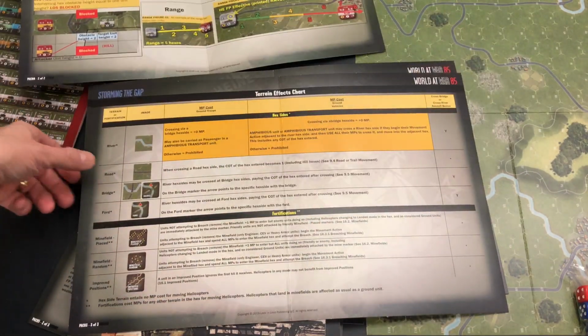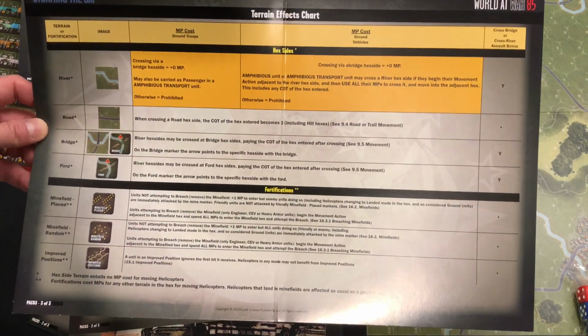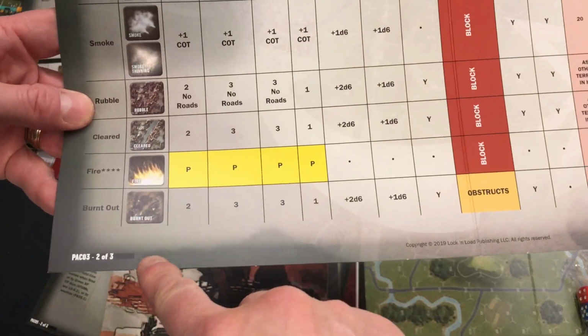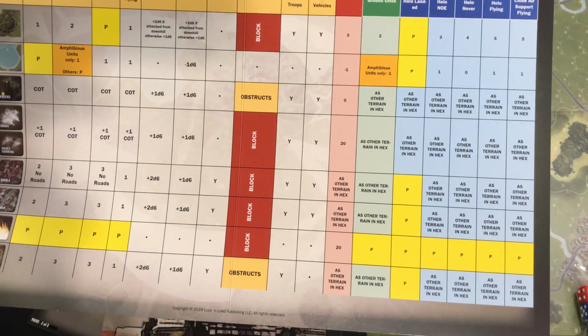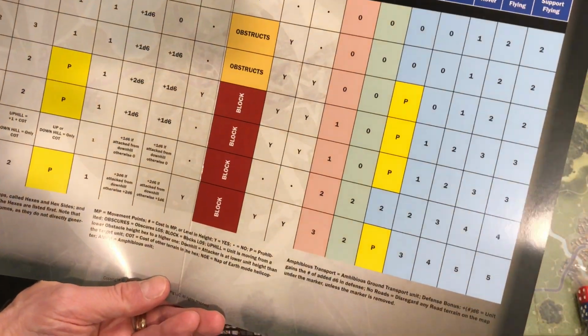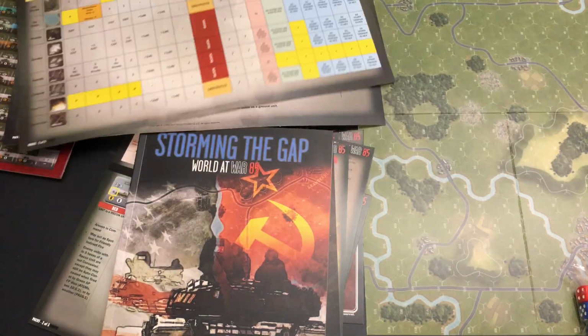The other one here is a terrain effects chart, and miniature games could actually benefit from having some of this. Another cool thing they did here is they labeled them, so you know which one it is. So anyway, the terrain effects chart tells you everything that it does. It blocks, obstructs, doesn't matter, unit height, how tall it is. So pretty awesome. The only thing that could be better is if they had provided two.